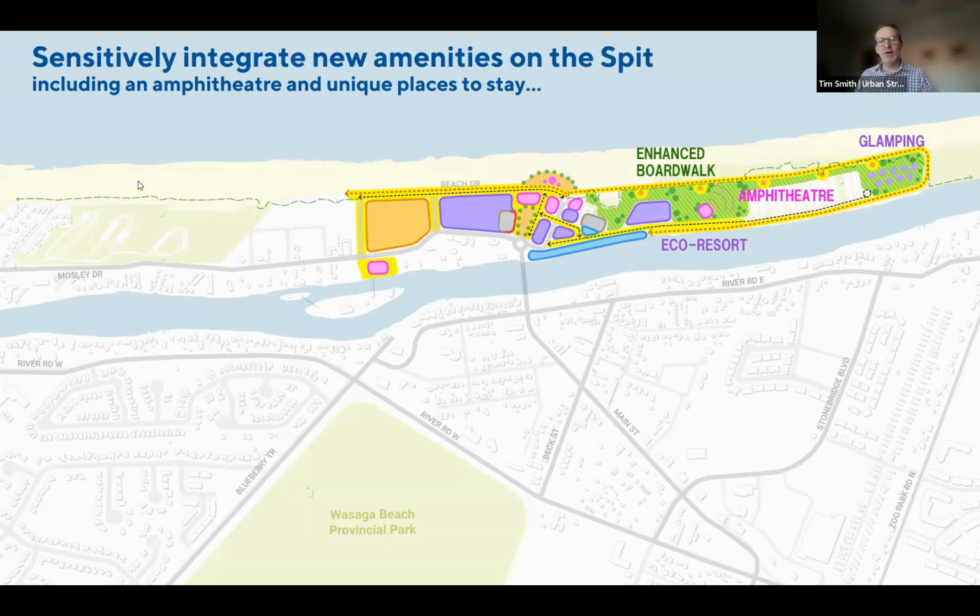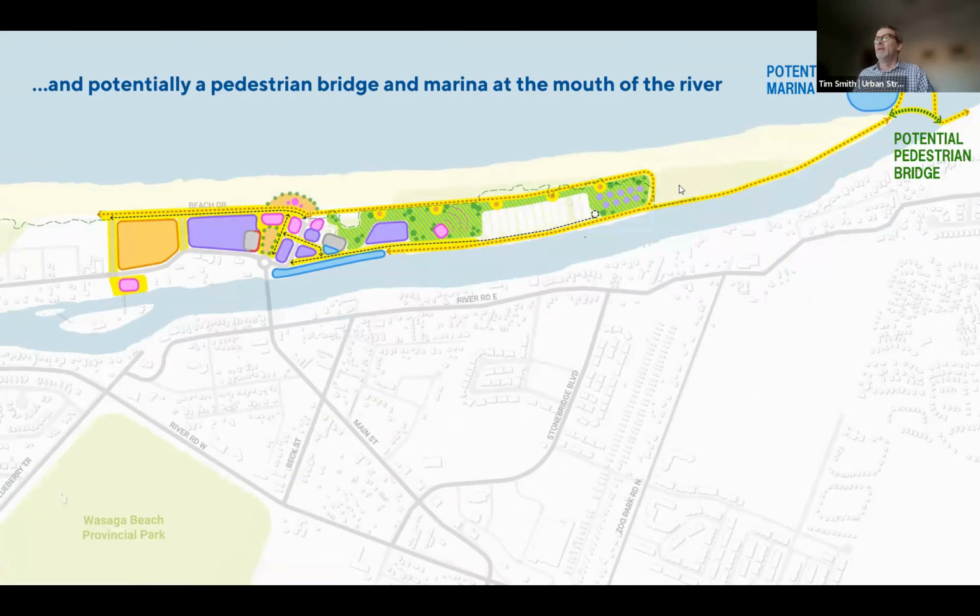Now, looking out at the spit, here's where we need to be a bit sensitive given the significant natural features here, but we do see opportunities for more accommodation that's sensitive to those natural features, potentially an amphitheater for some outdoor performances, and we've got this idea of glamping. Think of it not as a noisy campground, but something that's a very eco type of resort that's very low impact. And the idea I mentioned of an enhanced boardwalk is fundamental to connecting all those places. And this then ties in the potential pedestrian bridge and maybe even a marina out in the bay that might come with that.